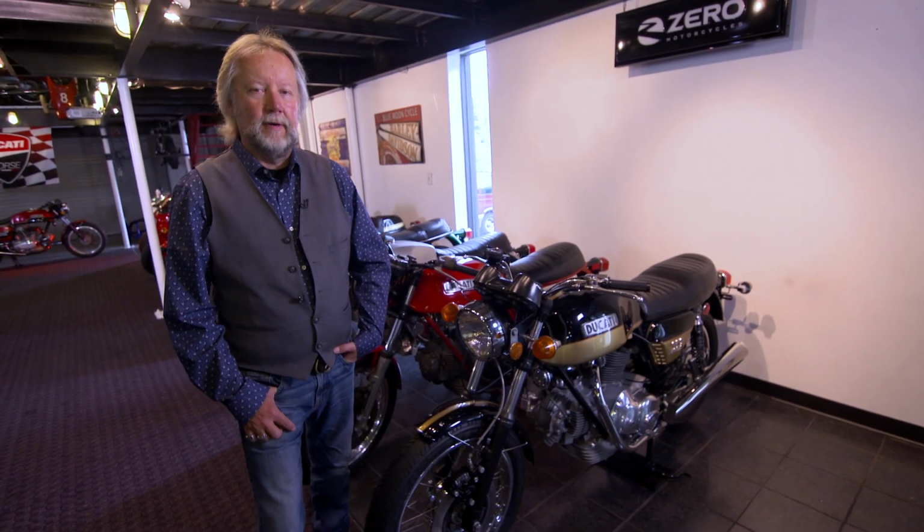Some of these bikes were his daily riders. Other ones were just bought as investments and put away. He kept extensive notes on everything, so we have good details on the bikes. Let me take just the next few minutes to share some of these bikes with you. We're going to go in somewhat of a chronological order, and we're going to start with the Ducati GT750.